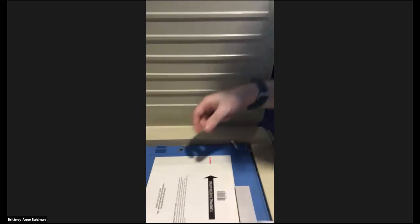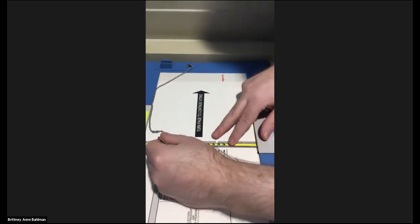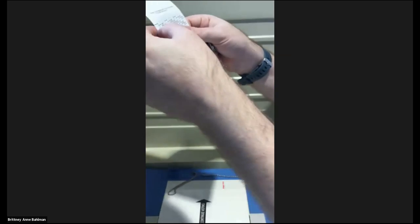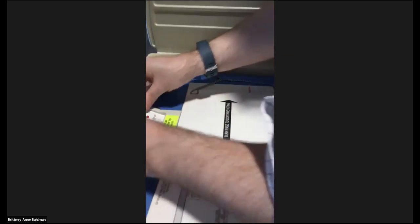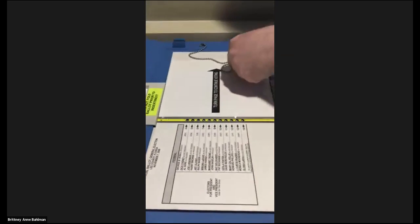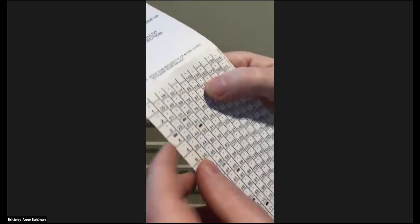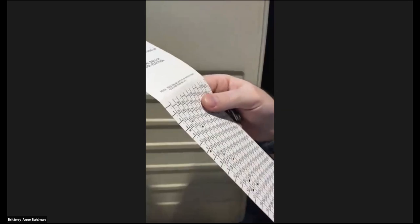Here's the problem though. If I didn't do a very good job, let's see if I can not do a very good job. Like say I wanted to vote for George W. Bush and I just wasn't, did I do it? Yeah, I kind of did it. It'll partially punch through. And the little paper bits in there, the technical term for them, yes, I did it. The technical term for them is these little perforated things in there. They're called Chads. Right, C-H-A-D, Chad, like a guy you knew in high school, Chad.